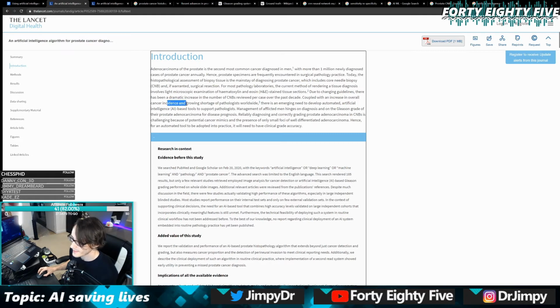Coupled with an increased overall cancer incidence and a growing shortage of pathologists, which isn't really talked about. There is a shortage of experts that can look at these kinds of images, and we can put that down to the fact that it's one of the oldest techniques for assessing health and disease state and diagnosis. Histology has been around for years, and what we're finding is that the average age of histologists is quite high compared to new people coming through. There aren't as many people taking up the task of being a pathologist as there used to be, and I'm not sure why that is, but it's just the way it is. Maybe it's not cool anymore.